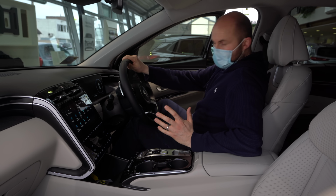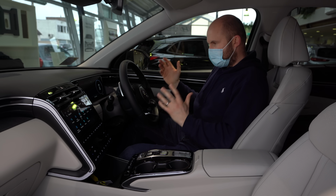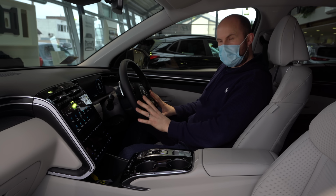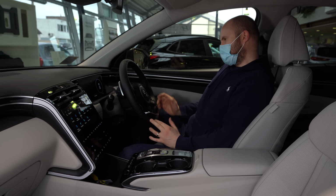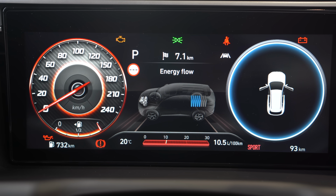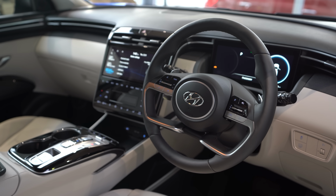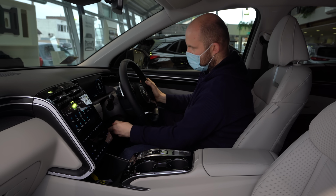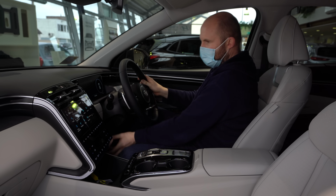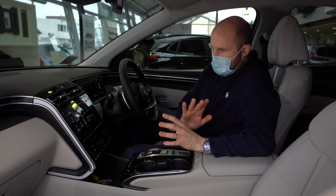As soon as you open that driver's door, first thing that greets you is a gorgeous looking steering wheel. It's got, I suppose, technically 4 spokes, 2 down the side. It has huge gaps where you can see everything. So the instruments, which are digital and seem to be where Hyundai are going, digital is standard. The way the steering wheel is designed, even if you bring it up and down, you're still getting a really clear view of everything. For those of you who love physical buttons, you have buttons.